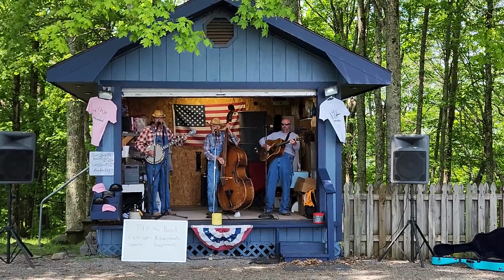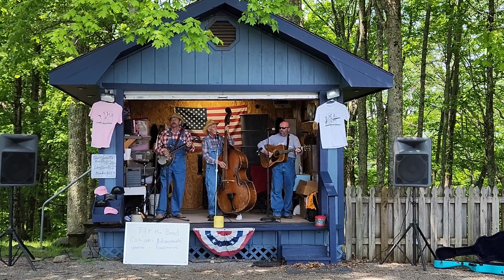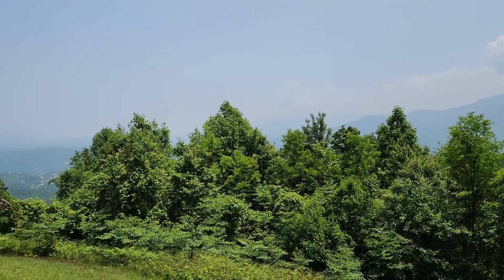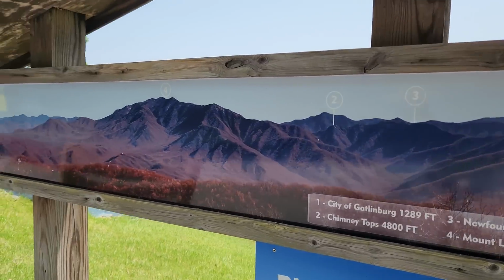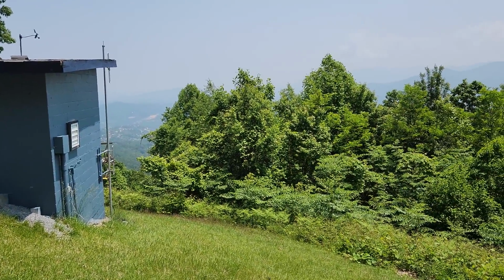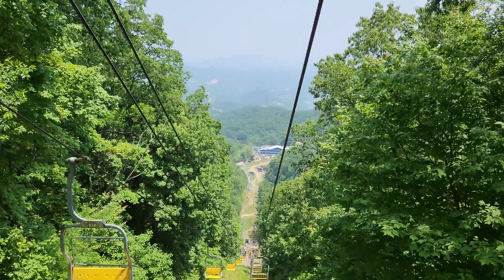The view from the top, you get a mountain view. You're so high up. And it tells you what type of mountains you're looking at. And all the way down there is the strip. And the views coming down the mountain.